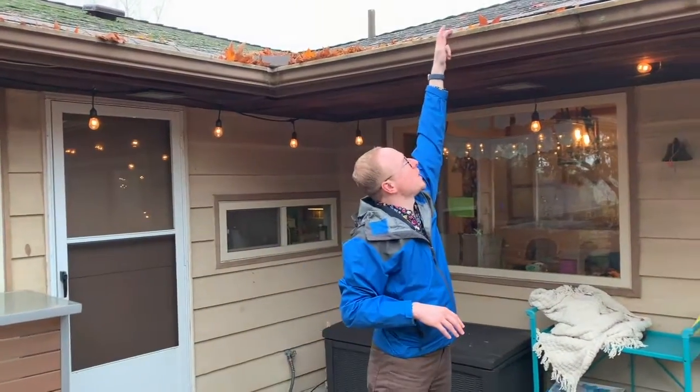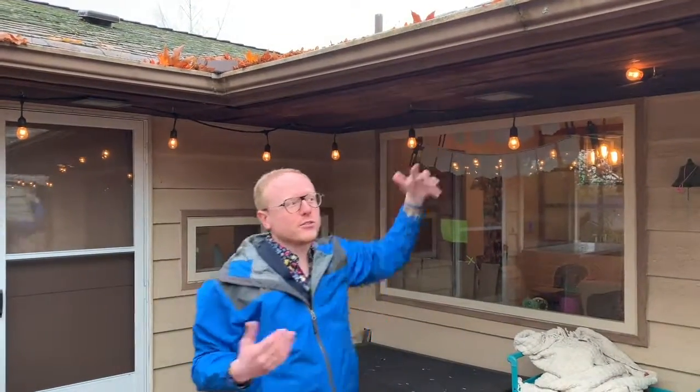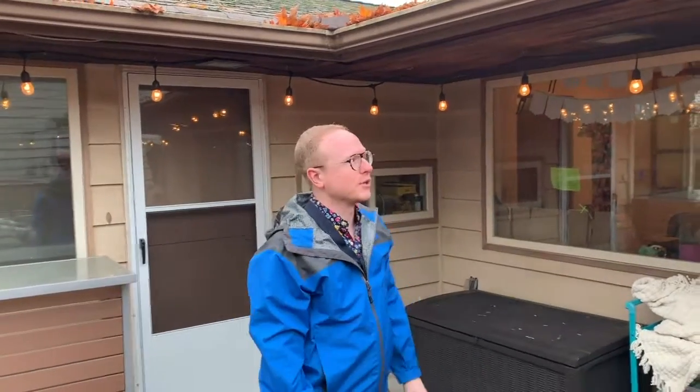A lot of times you'll see water marks that demonstrate that water has flowed over the gutters, probably because the gutters are full of debris and it's not draining properly. So make sure that you check your gutters so they're clear of debris. That way they function properly, and your house will be in tip-top shape for much longer.